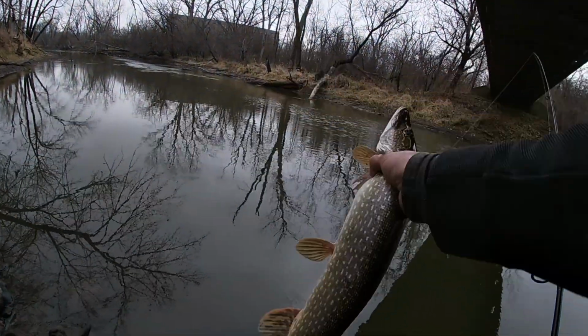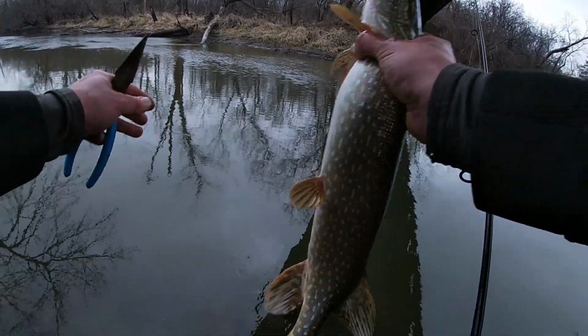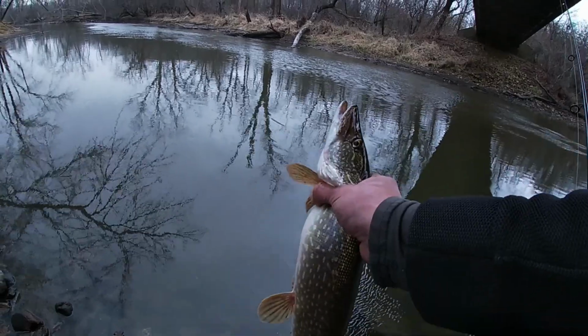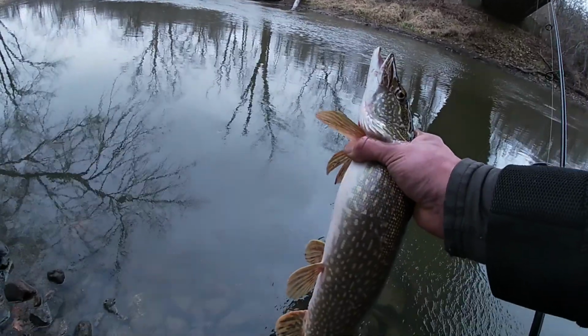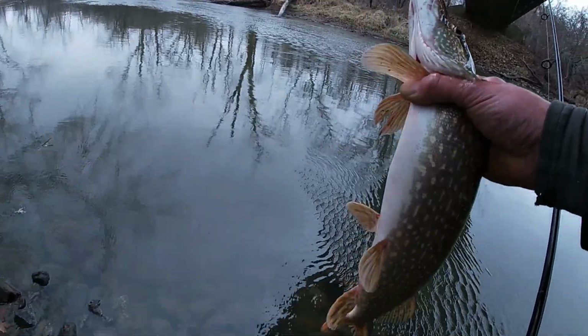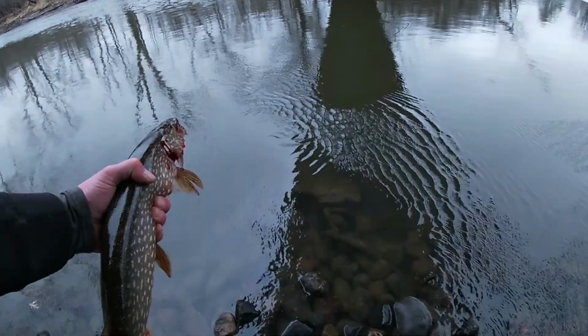And there it is, folks. My birthday pike. It took a little work, but hey, it paid off. Because there we are. Thanks for the battle, little man. He's decent. I'd say he's 22 inches is about right.